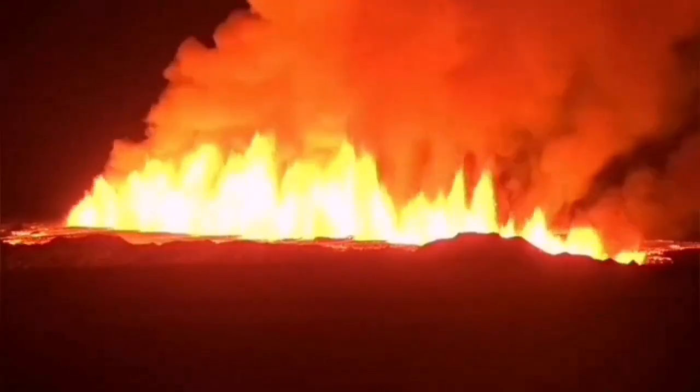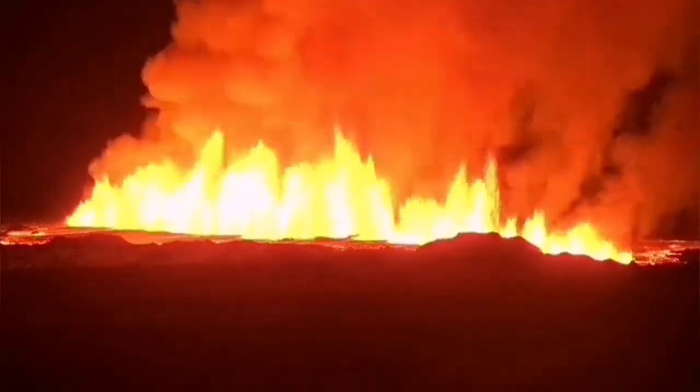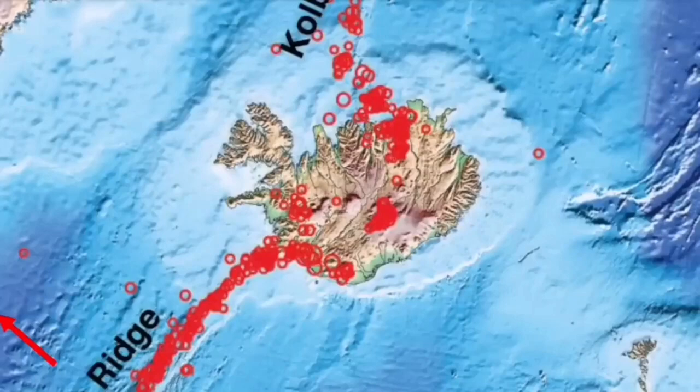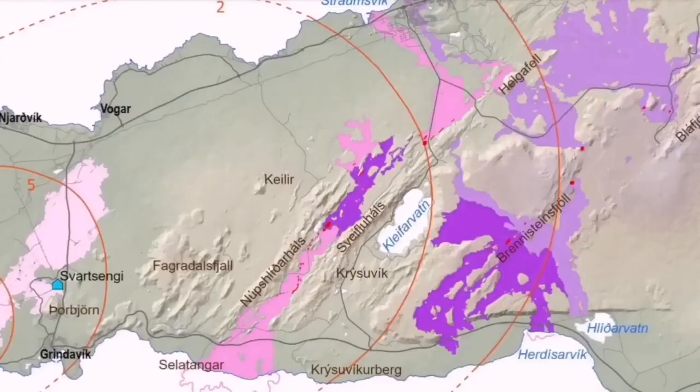erupt as lava. Each volcanic system on its own transfers the movement, the thinning of the ground, from one system through this process of budinage, meaning sausage making. These are like sausage rolls twisted at certain points, starting from the Atlantic Ocean in the Reykjanes Ridge, and then earthquakes transferred through that ridge to the Reykjanes Peninsula and through every single volcanic system that we have there: Eldvörp, Svartsengi, Fagradalsfjall, Krýsuvík, Brennisteinsfjöll, and the last one is Hengill.